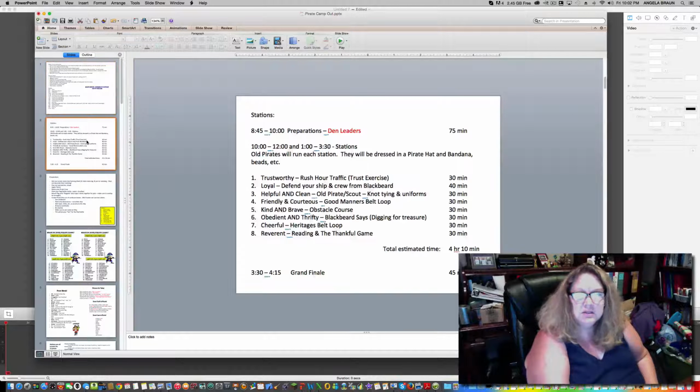So here are the details for the stations. As I said, we will do preparations, and I'll describe that. That takes about an hour and 15 minutes. And then we will do these different stations. We have 8 stations. They are going to be run by the Boy Scouts, plus 2 older sisters who are there to run it.